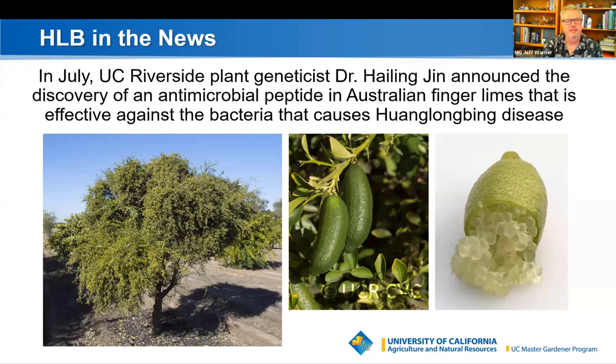But it turns out this plant is also beneficial. It's fairly resistant to disease. It does get infected, but the bacteria has a hard time living inside the finger lime, and so they tried to figure out why that was, and it turned out there's a small protein, or what they call a peptide, that has antimicrobial properties that kills that bacteria. And so they're now spraying trees and injecting them with this peptide, and they think this might be a really effective control agent. It's still early days.